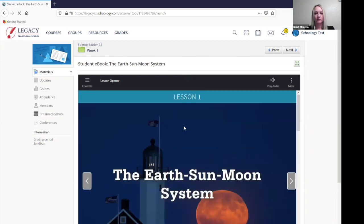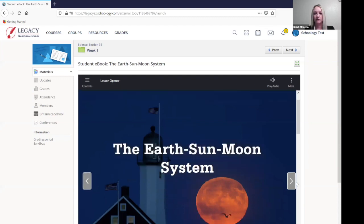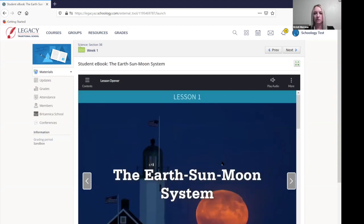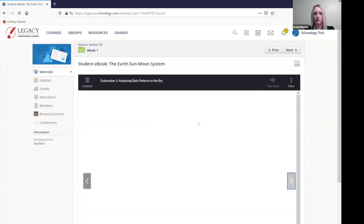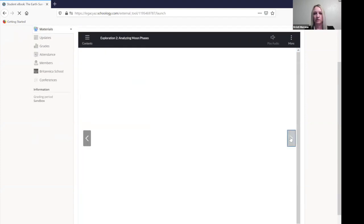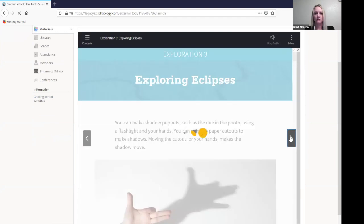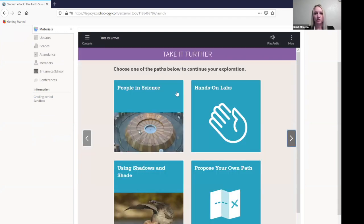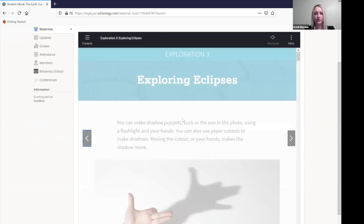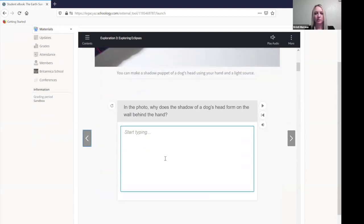And here's the book. So the book, there are 2 ways to navigate. We have the left and right navigation buttons, and then we can scroll down to review the section. So this is lesson 1, but I know I need to read exploration 1, so I could scroll down. I have exploration 2, exploration 3, and take it further. So for exploration 3, to give you an example, there's some reading. There are some questions to help me think about what I'm reading.